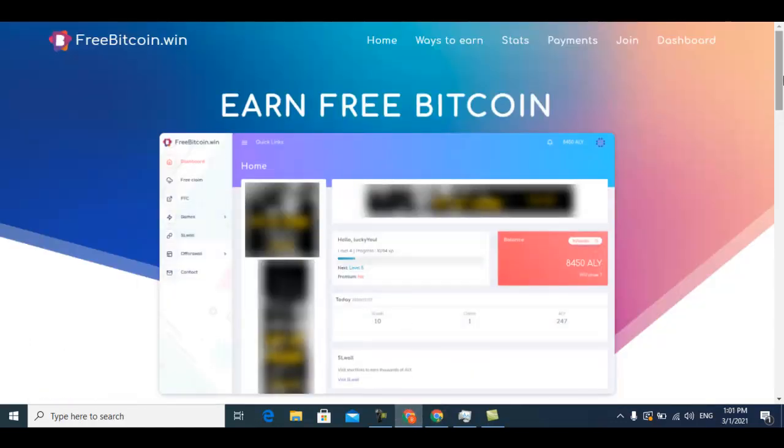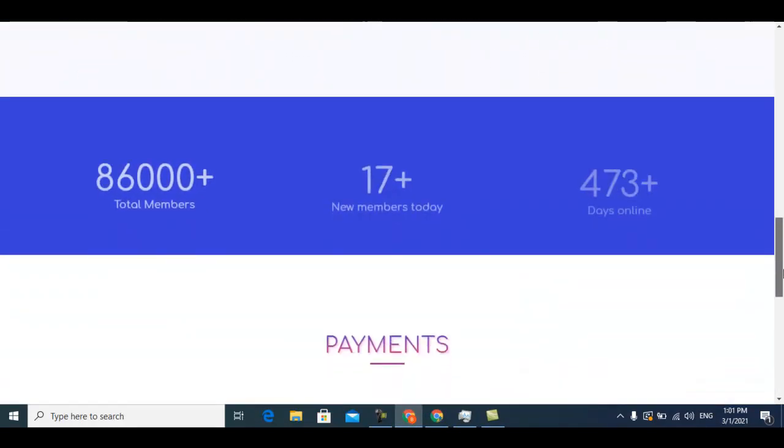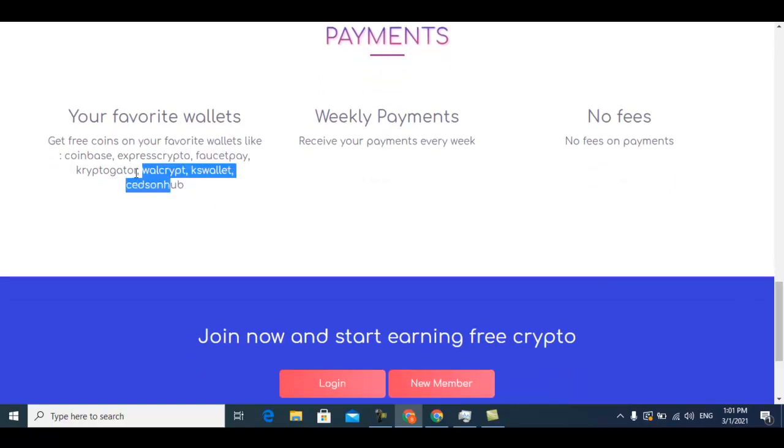Okay, this is the website. This website pays you instantly in your cryptocurrency wallet, such as Express Crypto or FaucetPay. Any cryptocurrency you have, this website pays in those wallets. Coinbase, Express Crypto, FaucetPay, all are available in here.